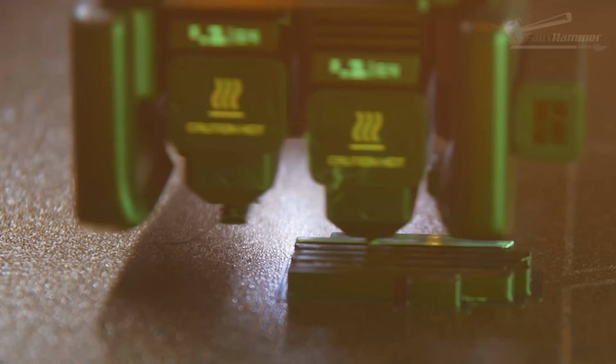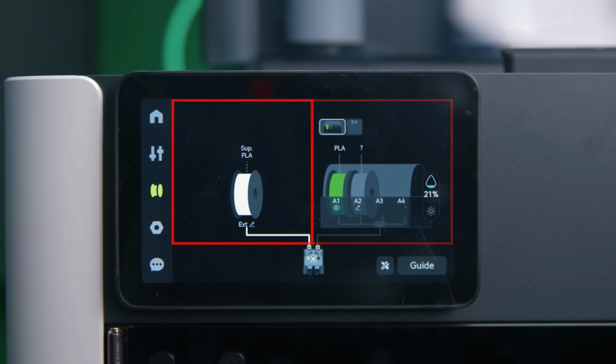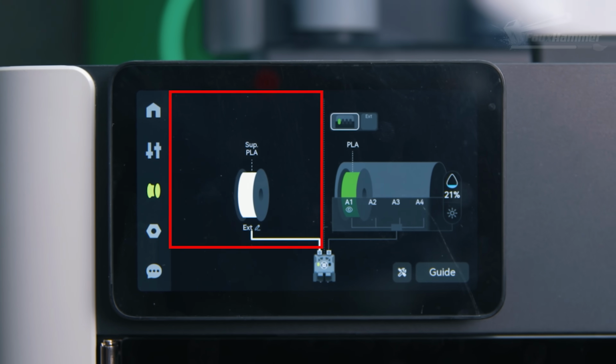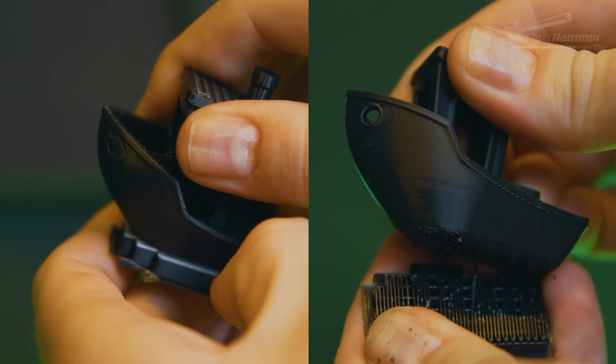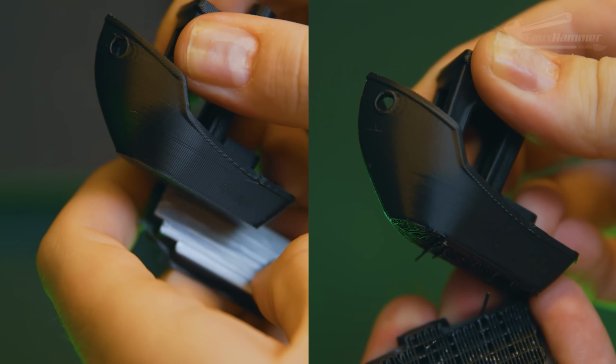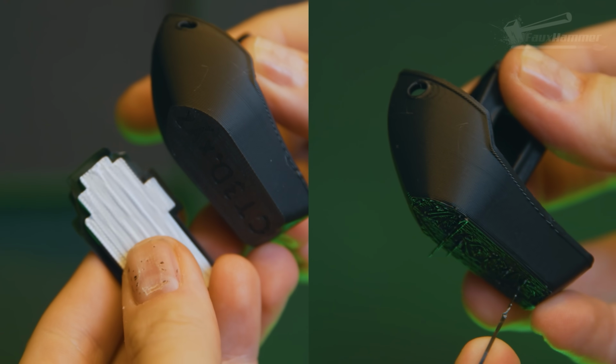Now, I was talking about dual nozzle and why I love it. What I like most right now is having a nozzle for PLA and a nozzle for a dedicated support material, so PVA. And the difference on the underside of supported models versus models without a support interface is night and day. I honestly don't think I can go back to a single nozzle setup now.